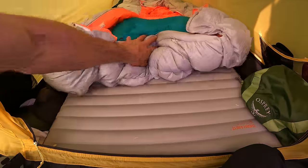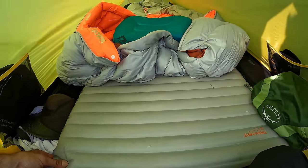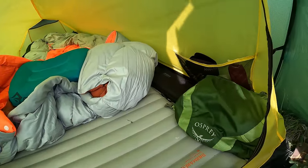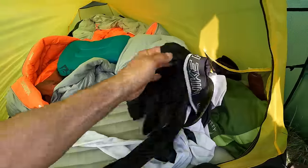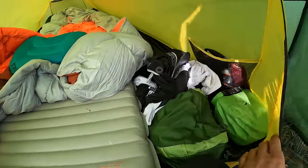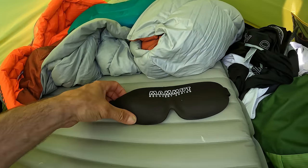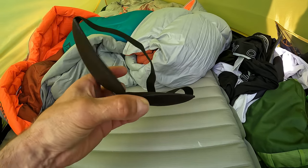Also, this mat is actually a wide mat. It's a large, I think, so it's long and wider, 25 inches wide, so it still just has that space either side to fit something. But if you had a smaller mat, obviously you'd have a bit more space. You could shove everything to one side and then you've got quite a large space at that side. And look, these are some blackouts, so you can sleep better. They're actually shaped, so they don't stick to your eyelids or anything like that.